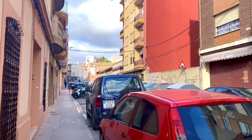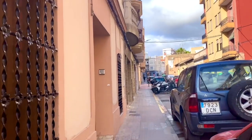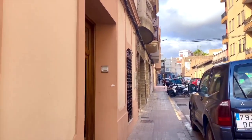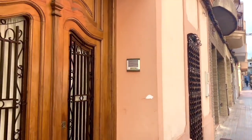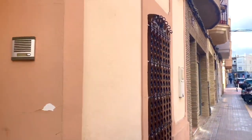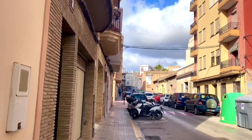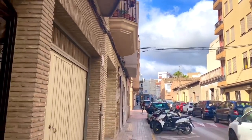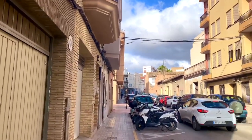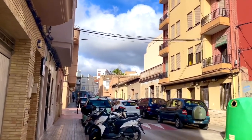As the sun sets over the rooftops of Burjassot, casting a golden glow upon its historic streets, we can't help but feel a sense of gratitude for the timeless beauty and warmth of this enchanting town. Whether you've spent your day exploring its rich history, savoring its culinary delights, or simply basking in the peaceful ambiance of its surroundings, Burjassot leaves a lasting impression on all who visit.